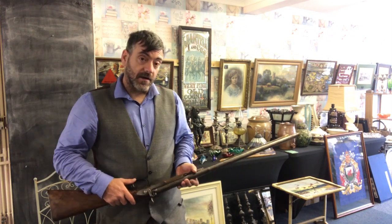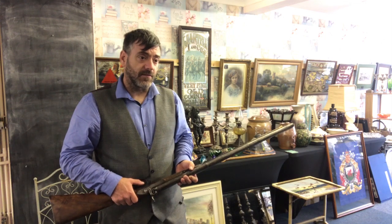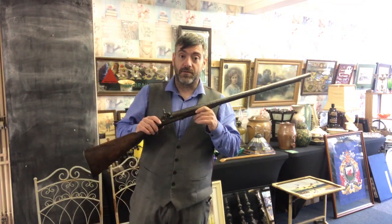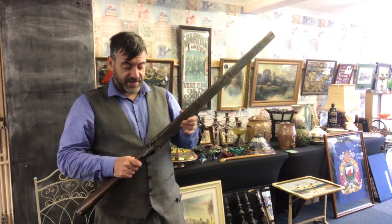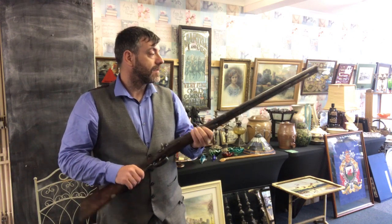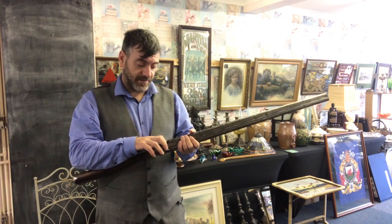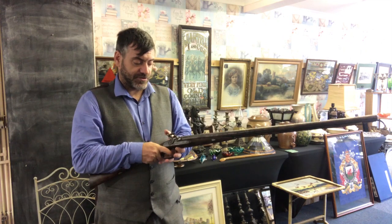I did well on the last shotgun. I paid £90 for the last shotgun, sold it for £270 within a week. This one isn't actually coming in the shop. This one's going straight on my website. Just gutted about that bit of damage. If it didn't have the bit of damage, I tell you what, this would be a really expensive gun. But this one, as you just saw, is all in lovely condition.